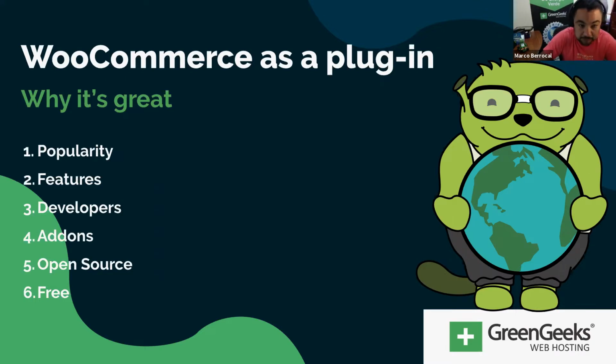So why is this plugin great? Well, it's great because it's very, very popular. I would say it's one of the most popular plugins that WordPress has to offer. So popular that Automattic, which is the company behind WordPress.com, bought it a couple of years ago. I think it was like 4 or 5 years ago, and they bought it for like $30 million.